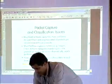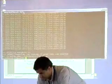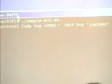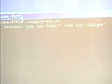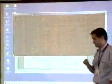Okay, I just want to show you now a very short demo. This is a remote demo. I have modified libpcap, and I put this filtering expression. So basically, libpcap has been enhanced to recognize not only BPF filters, but also Juniper filters.